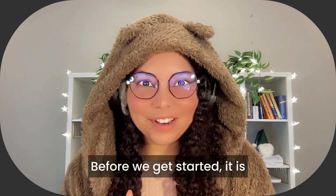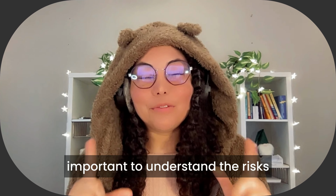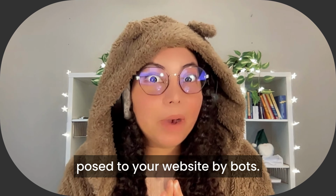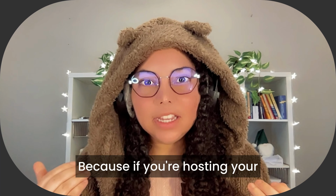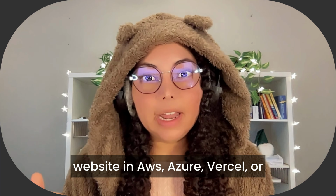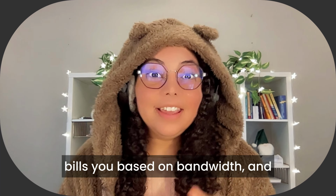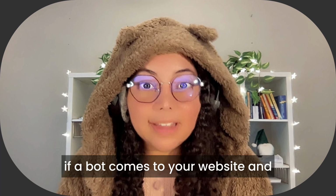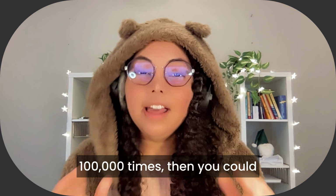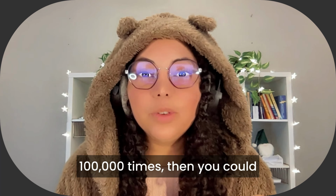Before we get started, it is important to understand the risks posed to your website by bots. Why is this important? Because if you're hosting your website in AWS, Azure, Vercel, or another popular platform that bills you based on bandwidth, and if a bot comes to your website and decides to re-download the same file 100,000 times, then you could get hit with a ridiculously high service bill.